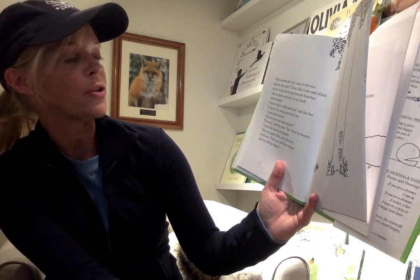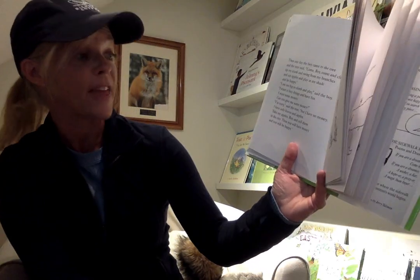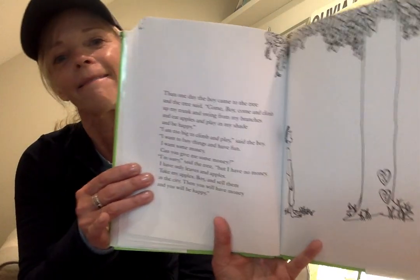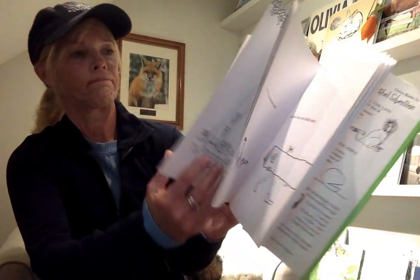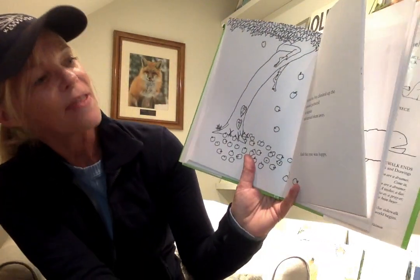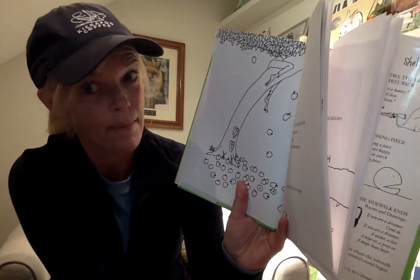Then one day the boy came to the tree, and the tree said, "Come, boy, come, climb up the trunk, swing from my branches, eat my apples, play in my shade, and be happy." "Oh, I'm too big to climb and play," said the boy. "I want to buy things and have fun. I want some money. Could you give me some money?" "Oh, I'm sorry," said the tree. "I have no money. I only have leaves and apples. Take my apples and sell them. Then you will have money, and you will be happy." Let's see, there he is. He's growing up. And so the boy climbed up the tree, gathered her apples, and carried them away, and the tree was happy.